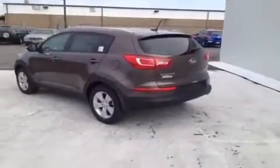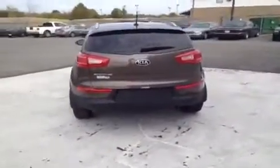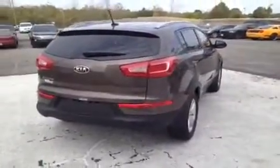This vehicle can get up to 32 miles to the gallon on highway, and it comes with a 10-year or 100,000-mile limited powertrain warranty, and also a 5-year or 60,000-mile roadside assistance plan.